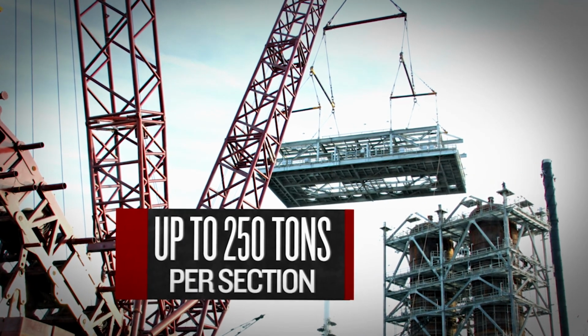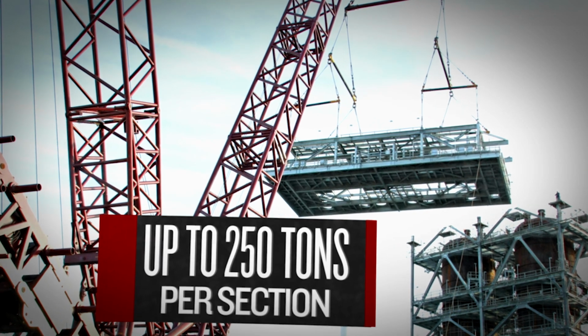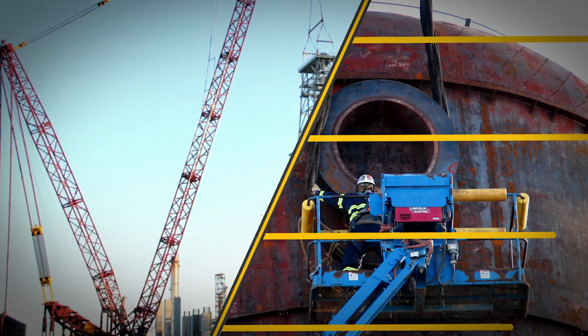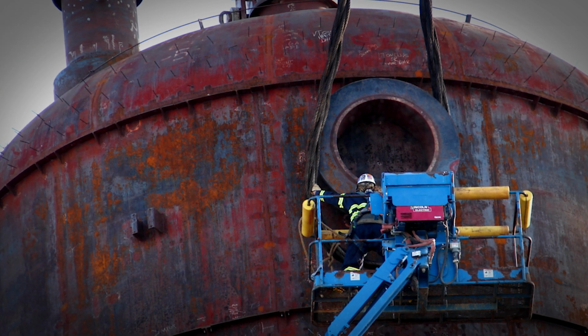In the Midwest, Deep South hoisted and set 4 sections of the Coker derrick structure and 2 coke drums. We also provided all the rigging systems required to complete this job.